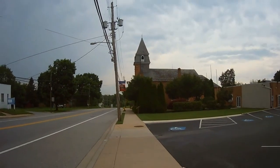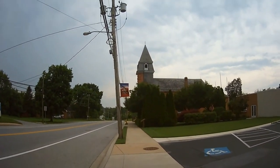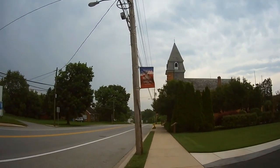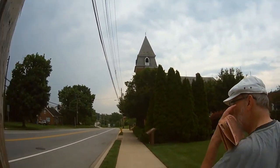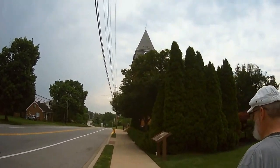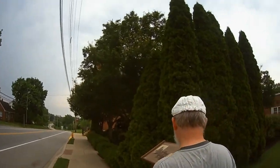Because these trees are blocking the light. Although they're gorgeous. Goodness gravy, move those trees. There's a big old placard out in front of it. There's a big old historical marker. Or a hysterical marker, or whatever it is you call them. They got pretty trees, but they sure block that building. Blocking your view. They are blocking my view.